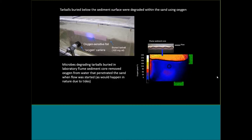When you switch on the flume flow, the sand is very permeable, the water penetrates and brings oxygen into the sediment, also to this little tarball. When you stop the flow, then the bacteria in the sediment consume the oxygen. And I acknowledge that this is not very clear, but around this tarball, if you observe it closely, the oxygen does not really get back to 100%. The indication is that this tarball in the sediment benefits from any oxygen that is transported in the sediment.